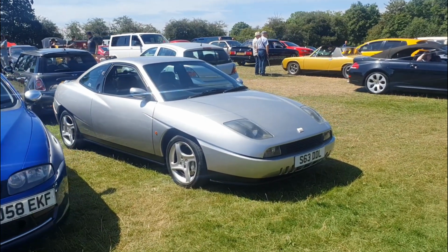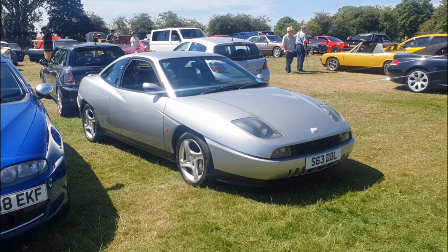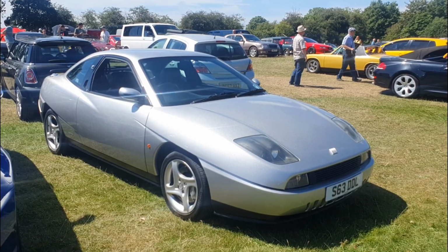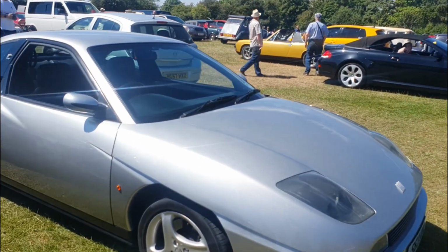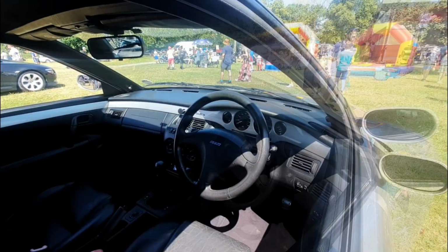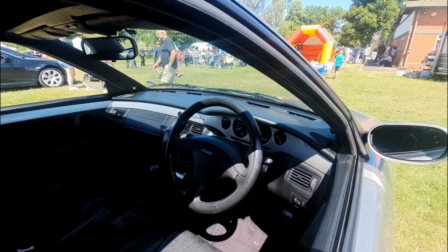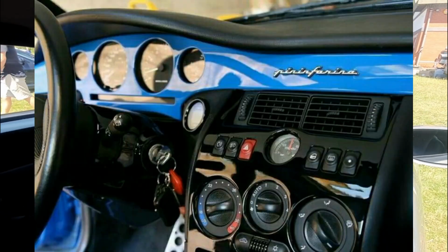Next, the Fiat Coupe, which recently won £1,000 car roulette. I prefer the colour of the one I found. This is obviously silver. It is the 20 valve turbo edition. I just want to show you, if the camera's going to behave, the interior, because he's had a colour-coded dash inside. They did the non-metallic blue, and the dash to match, and it really did stand out. But yeah, very nice.